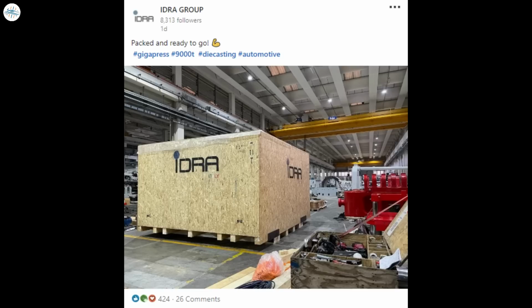for producing the body panels and numerous other metal body components expected to be used within the Tesla Cybertruck. In the short post shared by the company's LinkedIn page, the 9,000-ton Giga Press is seen in a shipping box, ready to be sent to Tesla's facility.